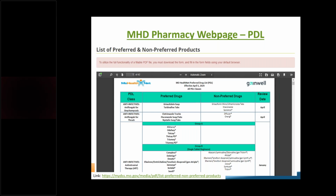Another great thing that we tried to include with the updates to the website is if you have a link or a direct link, let's say, to this listing, and we change the document but don't change the name of the document, the link will remain active. So you have it, and as it changes, it will change with you, or the link will automatically update the document within.